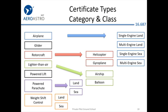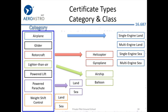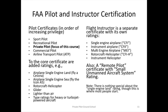Here's your little matrix. You can study this from the books, but you see these are the different categories of aircraft here on the left. Some of the fun ones like powered parachute, weight shift control. Fortunately, there are no flight schools for those kind of aircraft that I know of in the area. It wouldn't be much fun in a New England February. Category, class, very exciting.